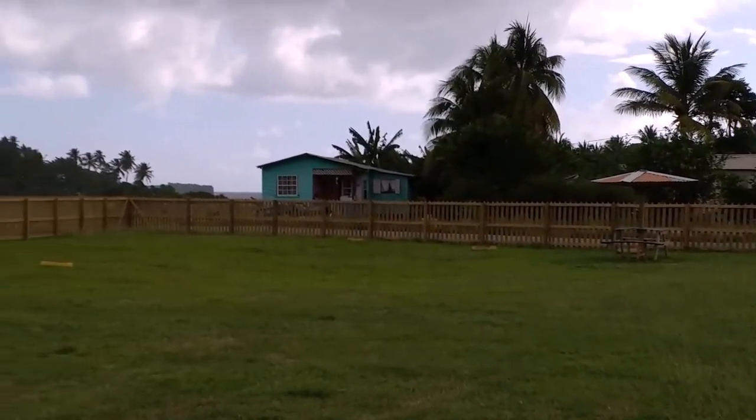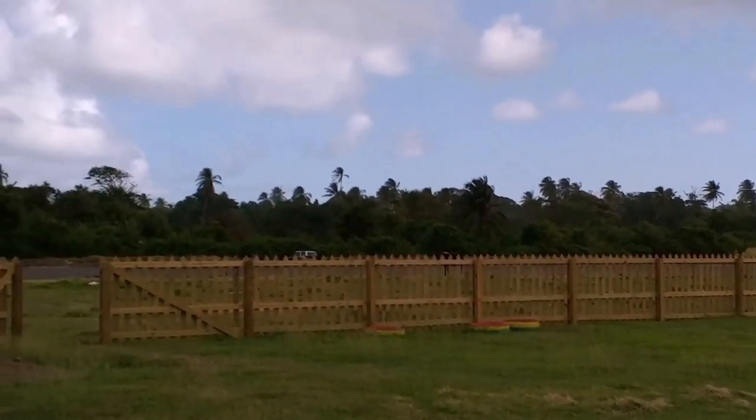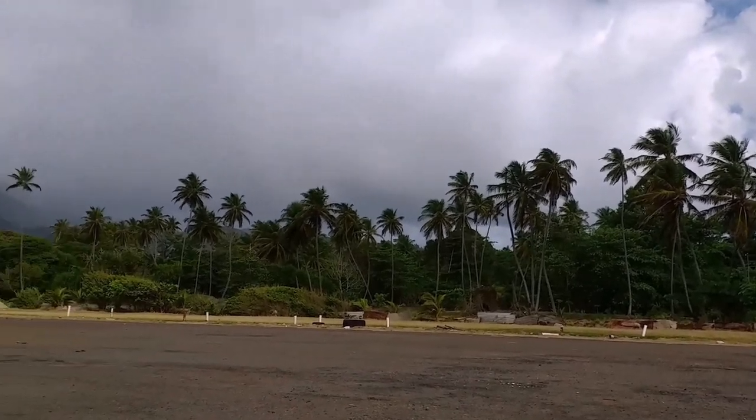Nowadays, the area is being built up as a local and tourist attraction, a nice place to sit and watch the sun and local interest.